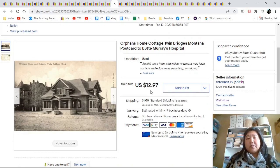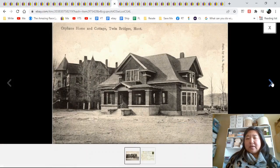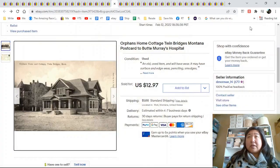Okay, Orphan's Home Cottage in Twin Bridges, Montana, in Butte, posted to Butte Hospital. So it's just a black and white, monochromatic. Here's the postmark, and to Butte City is actually just Butte, Montana. At one time, Butte was called Butte, America. And that's $12.97. Now, I got a message that the guy said this showed delivered, but he did not get it. So he asked me what I can do, and I said, why don't we just wait a couple days? So we'll see what happens.